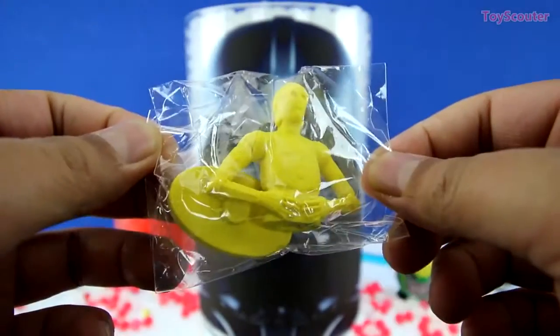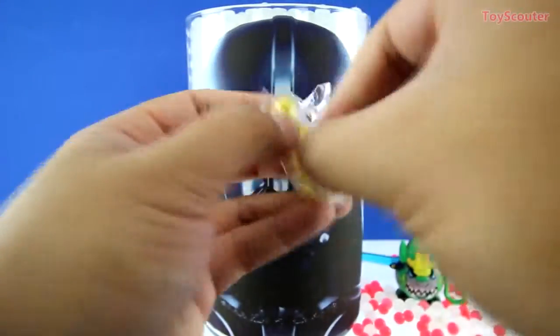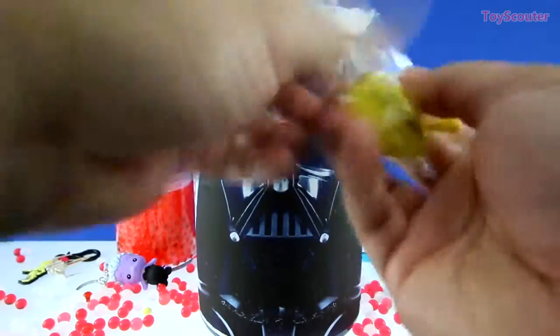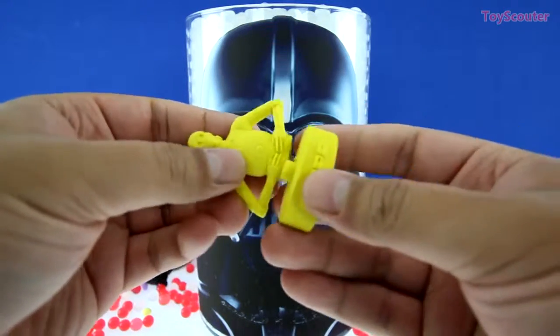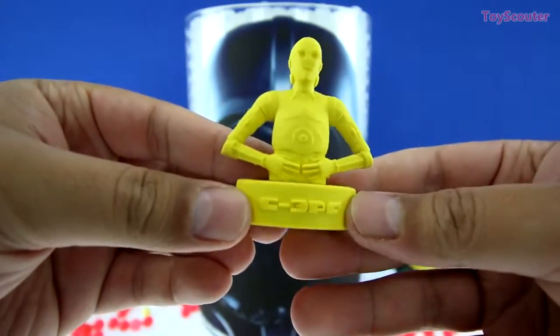And here's the second Erasee we got. Can you guys help me put it together? So this puzzle is pretty easy. There's only 2 pieces. And that's it, we're done.